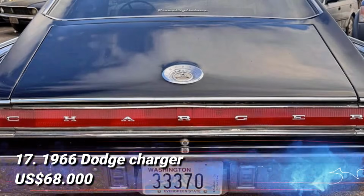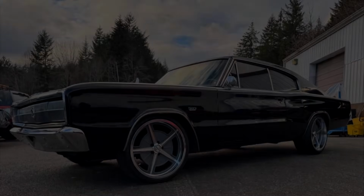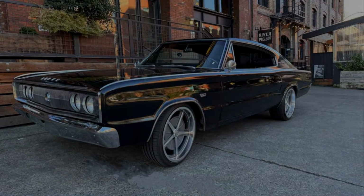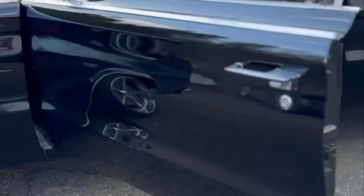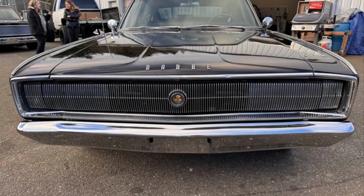Number 17. This 1966 Dodge Charger, offered at $68,000 and located in Portland, Oregon, is presented as a highly desirable first-year Charger fastback that combines striking design with strong big block performance. The 1966 model marked the debut of the Charger nameplate, and its unique fastback roofline and upscale interior set it apart from other Mopar offerings of the era. This example retains its original interior and exterior, an important distinction that places it firmly in the category of preserved classics rather than heavily restored or modified cars. Its overall presentation reflects careful ownership and an appreciation for originality while still allowing for enjoyable modern use.